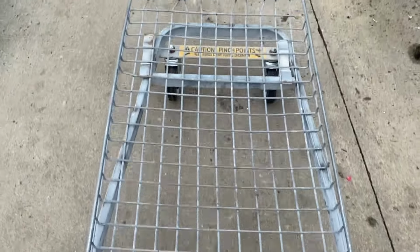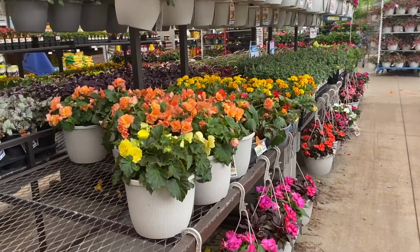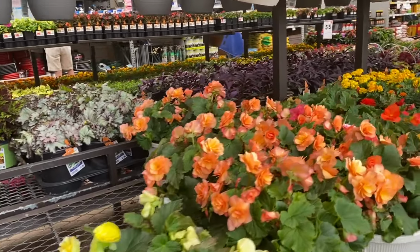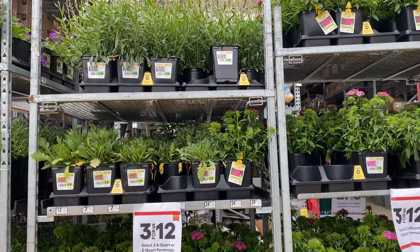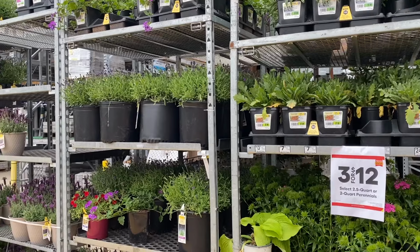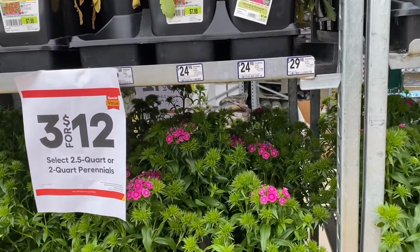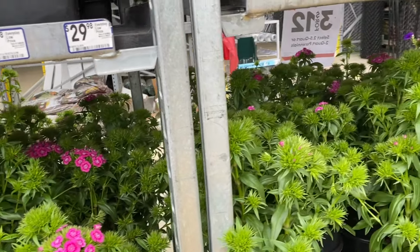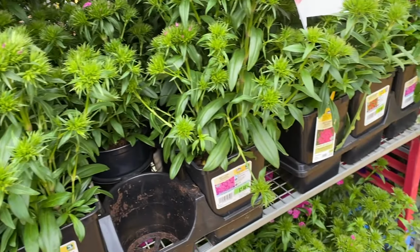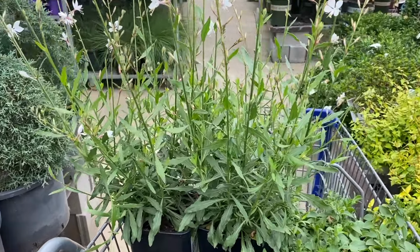One of my favorite things to do when I'm decorating an outdoor space is to go to my garden center and see what plants are available to me. I love to check the clearance section first because they usually have a nice variety of plants to choose from at a really good price, and most of the time all they need is some water.